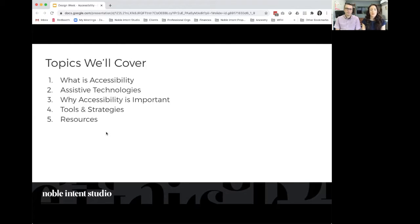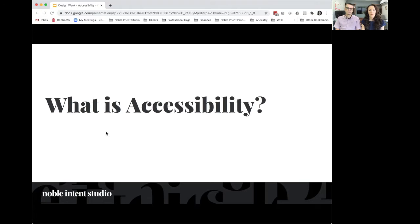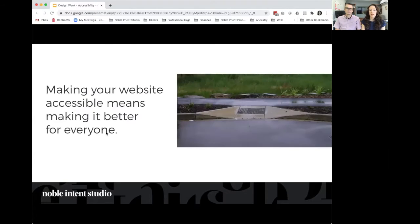So today we're going to tell you a little bit more about what accessibility is, talk about assistive technologies that users with different abilities use to use websites, why accessibility is important, and then we'll jump into some tools and strategies you can use to help make your website more accessible. And then we'll close with some resources you can take home. So what is accessibility and what does that mean on the internet?